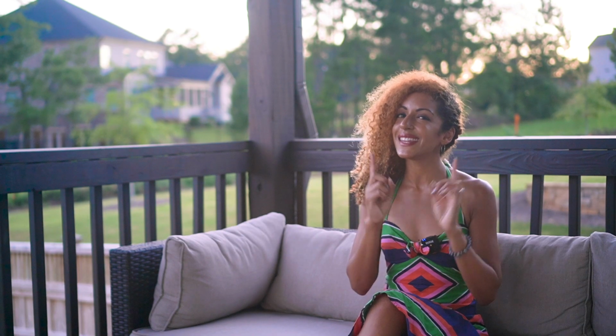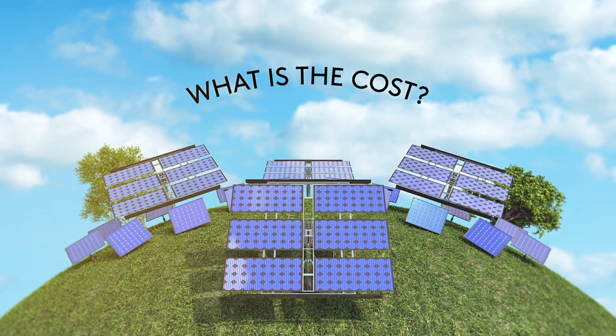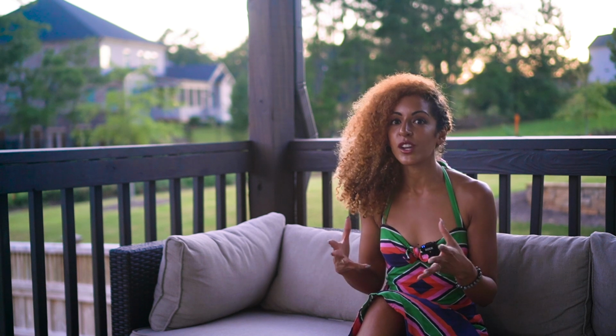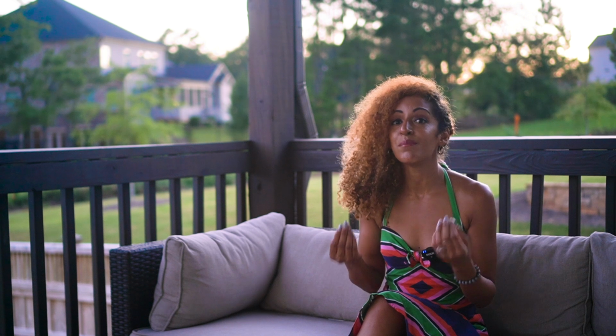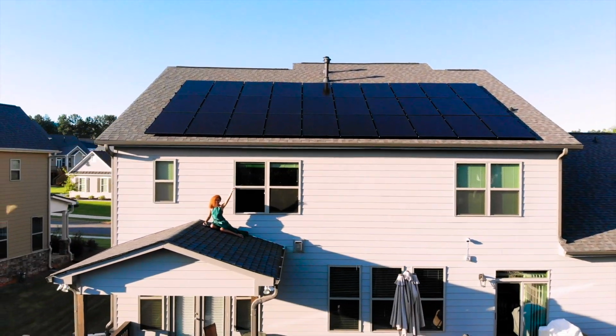Speaking of the cost, let's dive into that. What is the cost? All right, so this all sounds incredible, but you might be wondering why more people don't have this if it has so many environmental and financial benefits. Well, one reason is cost. It's not cheap at all.